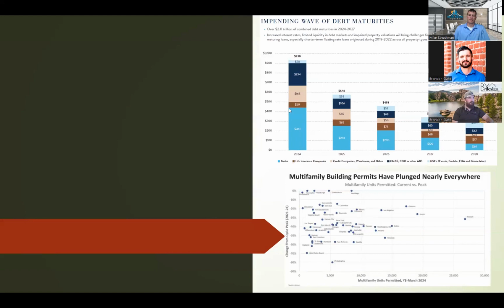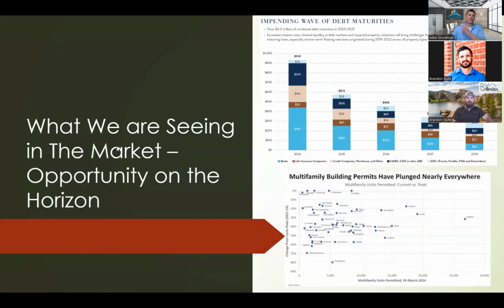But on this slide, we're looking at what we're seeing in the market and the opportunities that are on the horizon. On the right here on the top is the debt that's going to be maturing in the next few years. As you can see, from 2024 to 2027, there's going to be $2 trillion worth of debt maturing. So a large slug of that is coming through in 2024. Some of it's already there, and quite a bit is yet to come through the rest of this year.